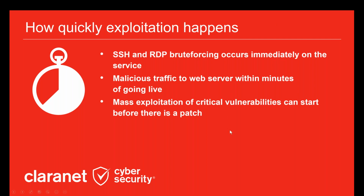So SSH and RDP brute forcing occurs pretty much immediately on a service. What we found is that it doesn't really matter if you've got an admin console, or specifically SSH. As soon as that service goes live, you're going to be seeing traffic hitting that service, brute forcing you. That's just a fact of life at this point. I think every IP address in the IPv4 space is constantly being hit on port 22, and the same is very much the case with RDP, although we haven't found as much in terms of RDP. This is focused generally on Linux servers, but the same very much does apply with Windows from what we've seen.